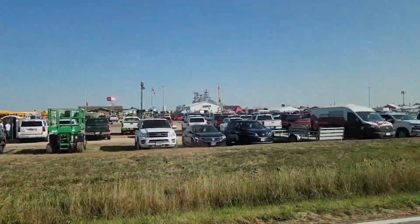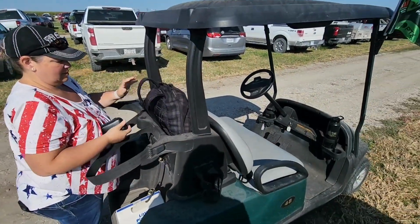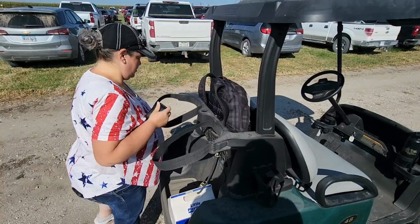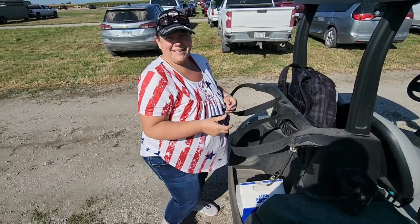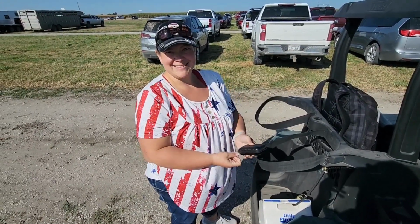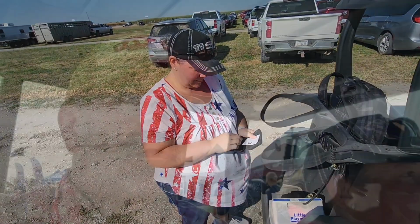We have arrived. Place is hopping. All right, we got our golf cart. Kelly's loading everything up. She's going to be our driver today. I love your patriotic outfit today, babe. Thanks. It's awesome. September 11th. Nice. 911. Never forget. Never forget.